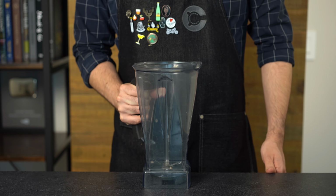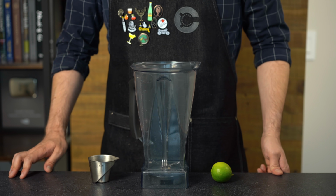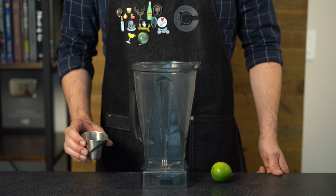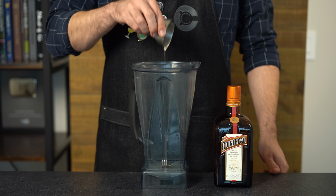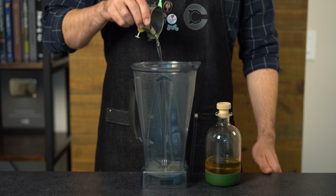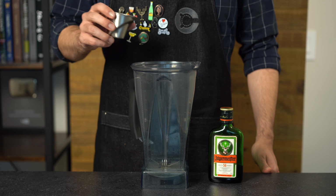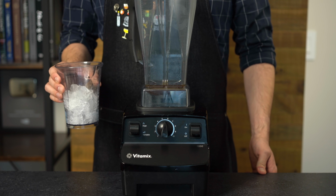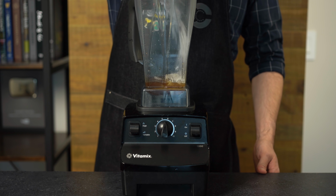But will it blend? We got summer right around the corner, and so let's see if we can make this a frozen drink. We'll adjust the specs slightly, starting with 3/4 of an ounce or 22 mils of fresh lime juice, same amount of Cointreau. We'll make this a little sweeter with 3/4 of an ounce or 22 mils of simple syrup, and then 1.5 ounces or 45 mils of Jägermeister. We're shooting for about 7 ounces of cracked ice, which for me was about 7 cubes.